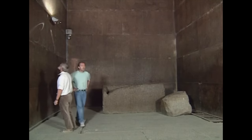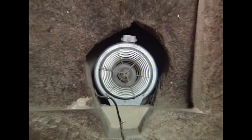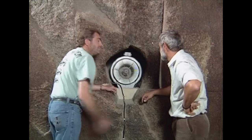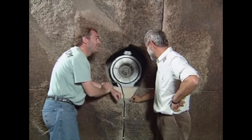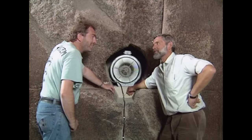Gantenbrink knows the chamber well. In 1992, he spent 6 weeks installing a ventilation system here in order to protect the chamber from the humid breath of thousands of tourists. His system is still functioning. It has reduced the humidity to 52%. It was this project that inspired him to dedicate himself to preserving architectural treasures.